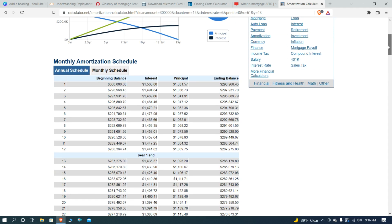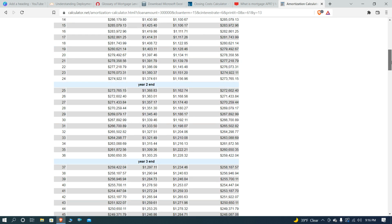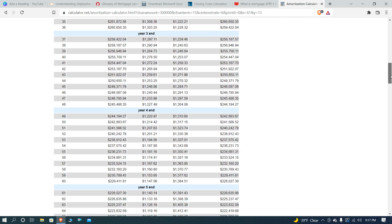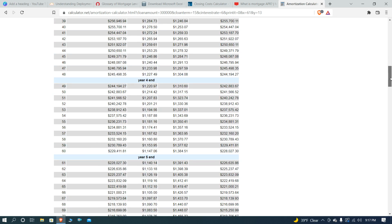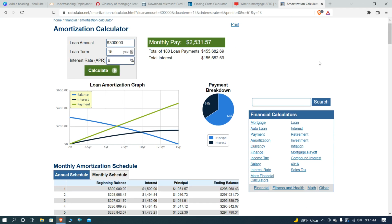Remember how you were only paying like $200 the first month? Now look at that. Remember, we used like the 222nd payment. With a 15-year mortgage, you'll start paying more in principal on the 50th payment, 49th payment. So it's a hell of a lot better, but your mortgage payments are a hell of a lot higher, and you can afford less house. So that's just something to keep an eye out for.